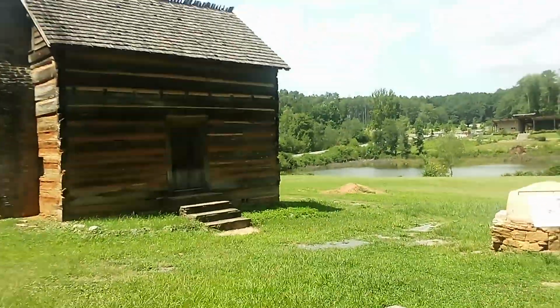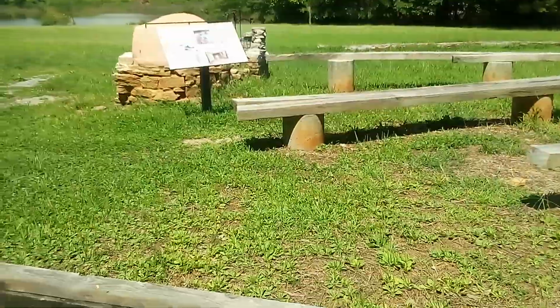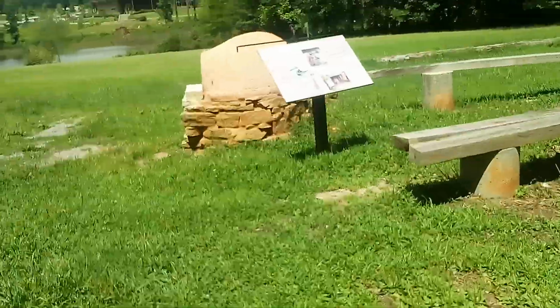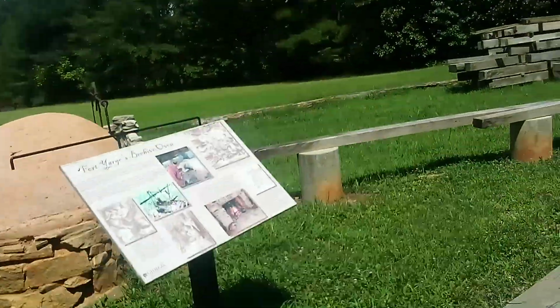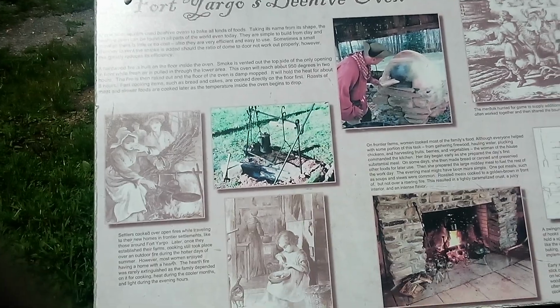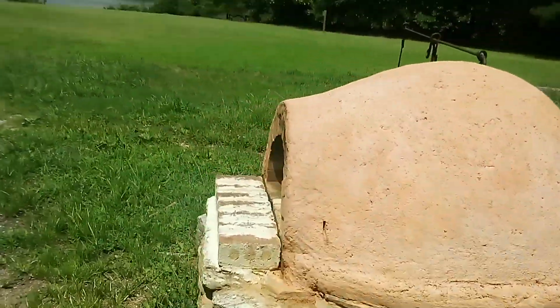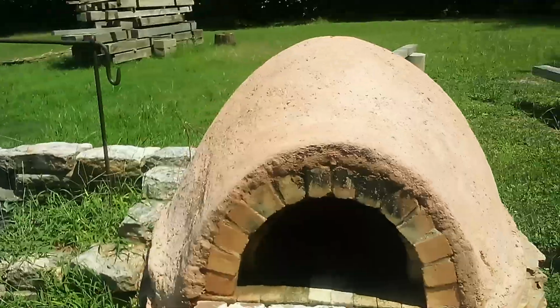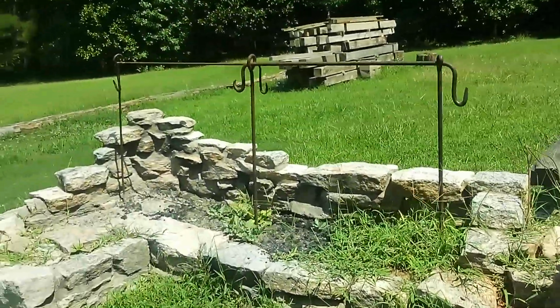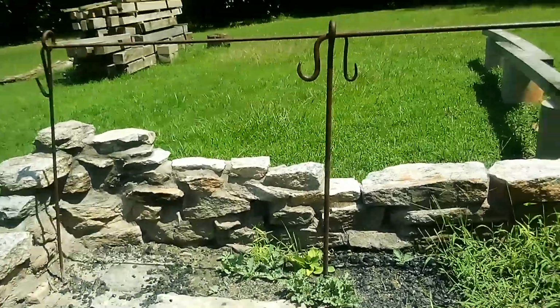But what's unique out here, outside, this is where you could sit when they have public displays out here at Fort Yargo. Let's see what this other plaque says. Beehive oven. Right behind this plaque is Fort Yargo's beehive oven, where they would bake bread and biscuits and any other kind of cakes and stuff like that. So this is the oven, folks. Whenever you're around here, they'll give you a demonstration of it. And over here is an open place where they can cook stuff. And this is the back side of the fort.